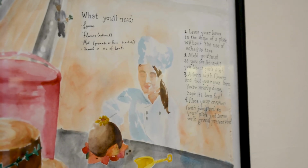And then next we've got, I found this very old children's book that I couldn't find the actual text online. It was called Mud Pies and Other Recipes. So I illustrated what I thought that would look like and then wrote my own little fun recipe for a mud pie.